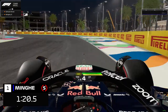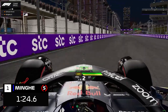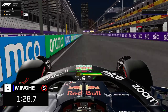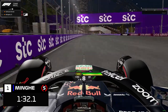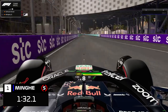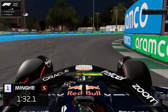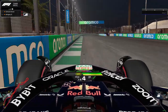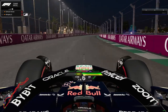Just the last corners now. Oh, what a lap. Slightly touching the wall. And to the finish line we go. To finish our lap. I think we can't improve a lot, or maybe we can, but I think this was definitely our best lap. So let's jump straight into Australia.